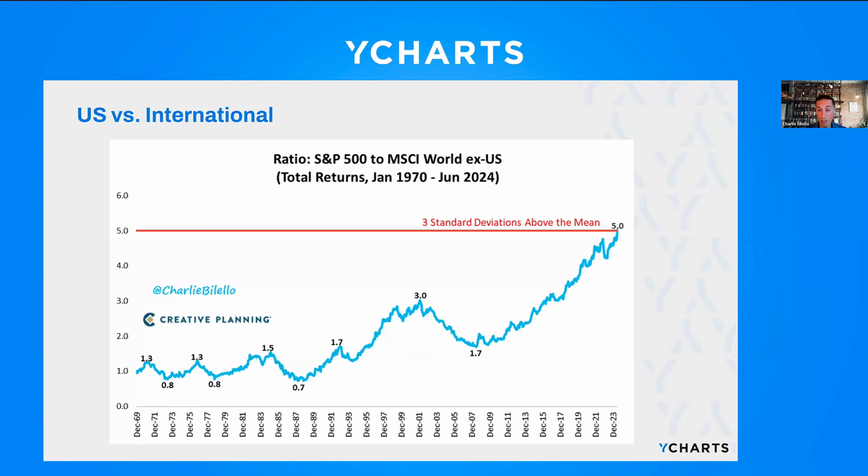What's driving U.S. outperformance? Large cap U.S. growth stocks. So it's all kind of the same trade a little bit, which is yet another reason why you want to be diversified, because a small percentage of stocks are driving a lot of these relationships.